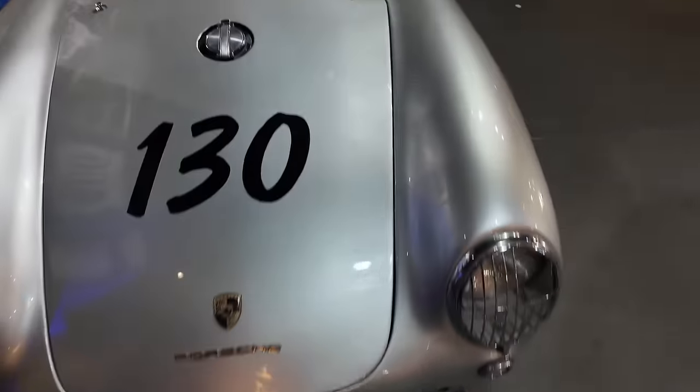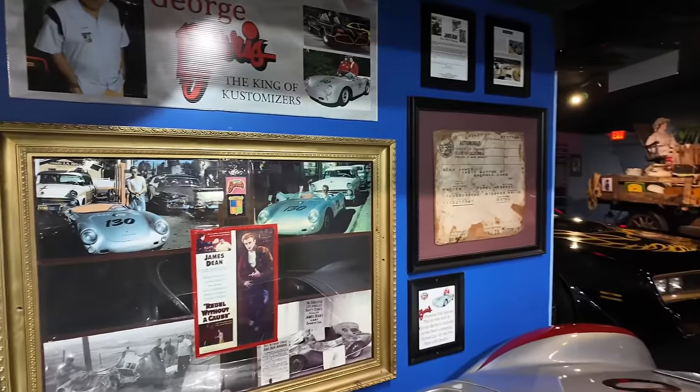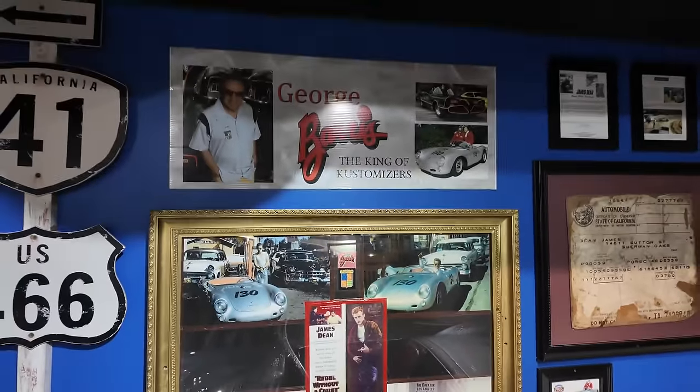What we got here? Porsche? Who does this Porsche belong to? Is it? James Dean. Customizes cars.